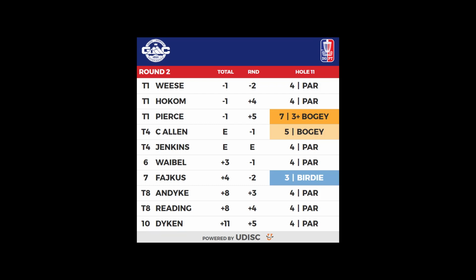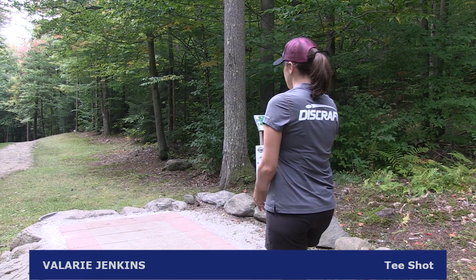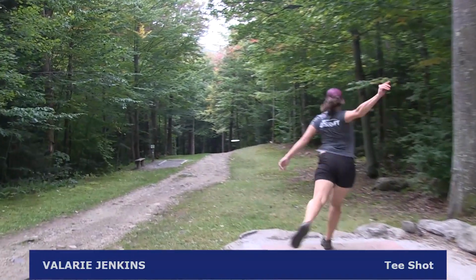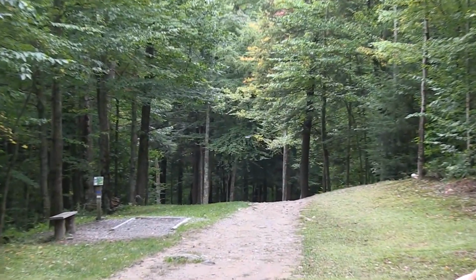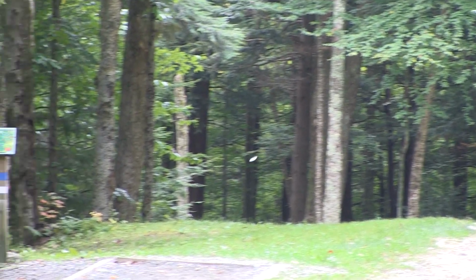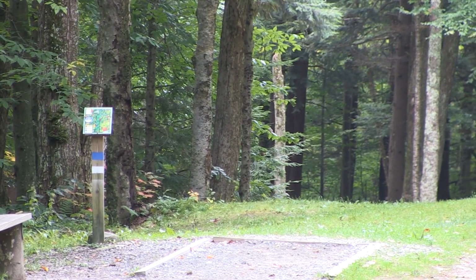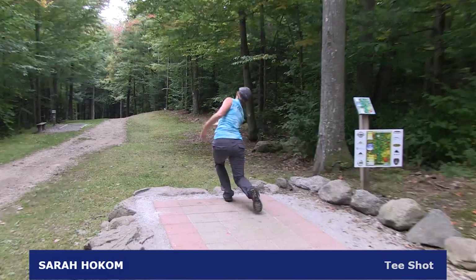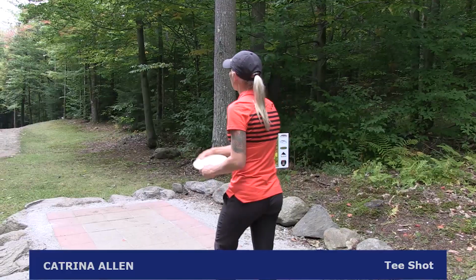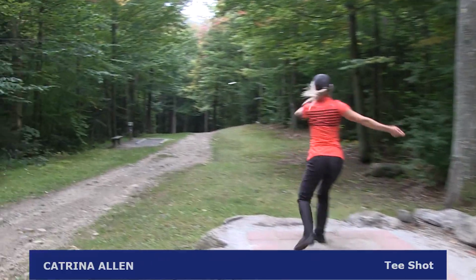We advance to hole 12, a 360-foot par 3. Jessica Weiss and Sarah Hokom are now tied with Paige Pierce for the lead. Valarie Jenkins puts up a beautiful drive. That's going to fade off left. She will have about a 25-foot look at birdie. Sarah Hokom puts that up, and it is also fading very nicely to the left. It cuts back a little right. She has a little bit longer birdie.